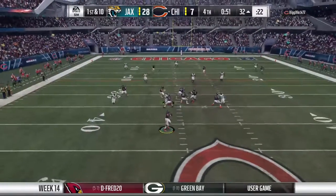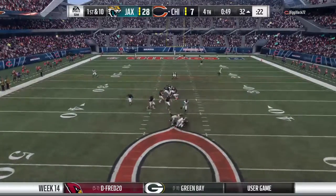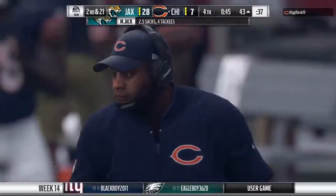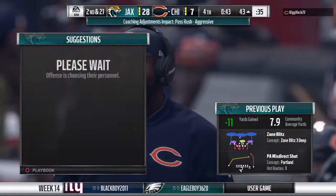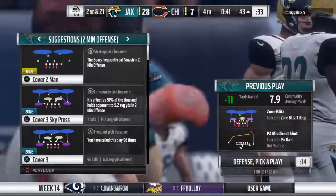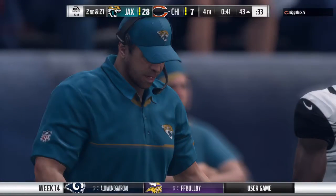After the interception, here's Boykin. And he can't find anywhere to go with it, and he goes down. Myles Jack in there to drop him, and his great season continues. 13 sacks for him now on the year.